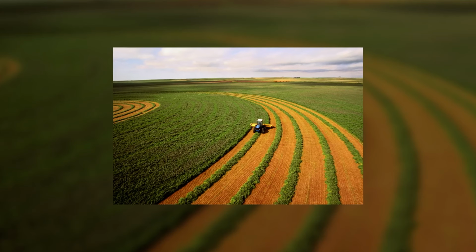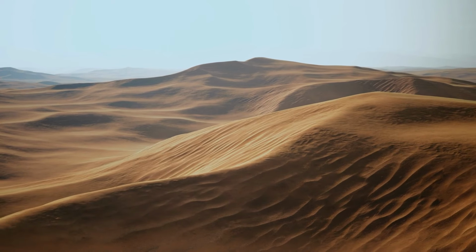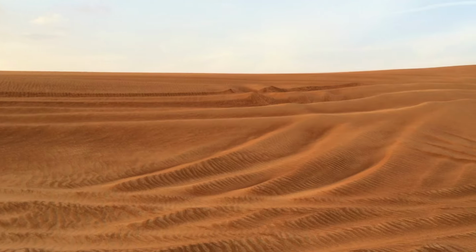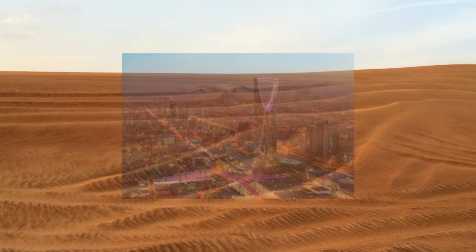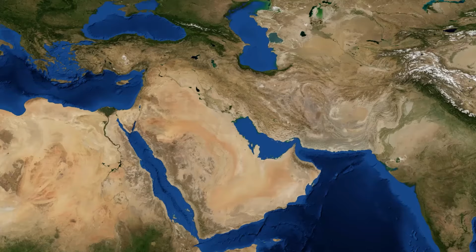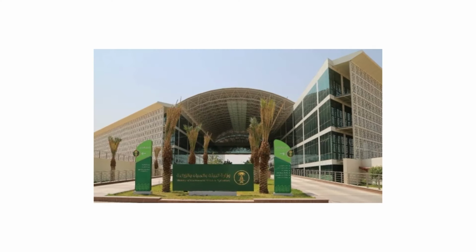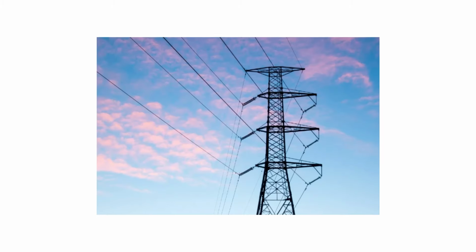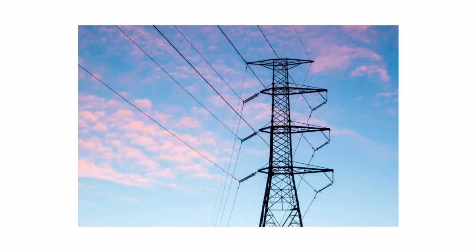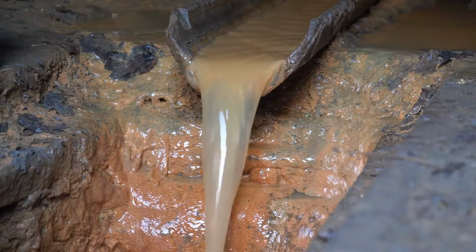Water was also needed because it is an important part of farming. Saudi Arabia is a desert country with no rivers or lakes. Water is hard to find and very valuable, and as the country grows quickly, so does the demand for it. Because of this, the kingdom has come up with new ways to get enough water to support its growth. The Ministry of Water and Electricity is in charge of everything to do with water. Saudi Arabia gets most of its water from aquifers. They hold a lot of water deep underground.